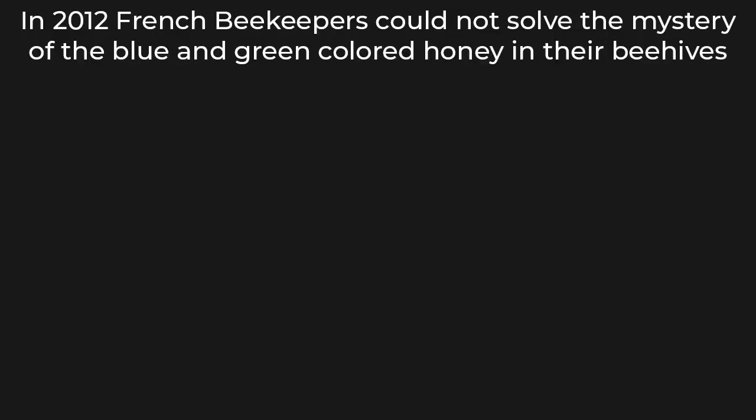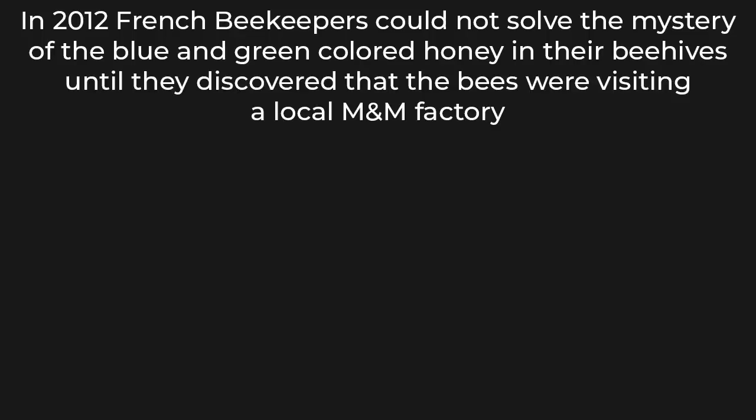In 2012, French beekeepers could not solve the mystery of the blue and green colored honey in their beehives until they discovered that the bees were visiting a local factory.